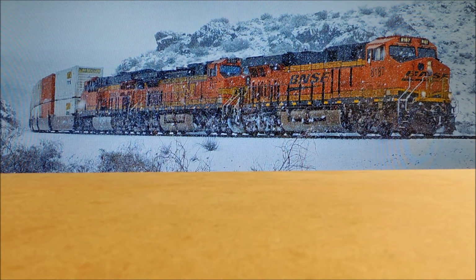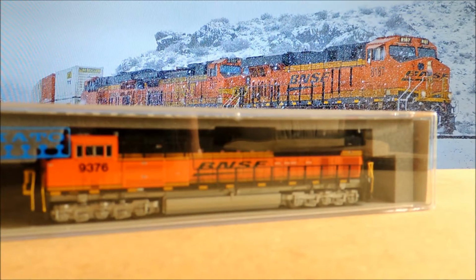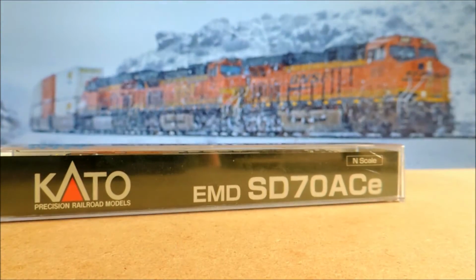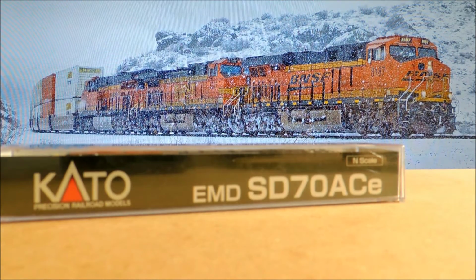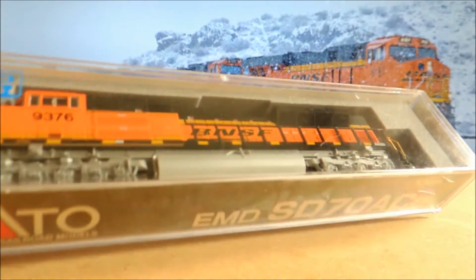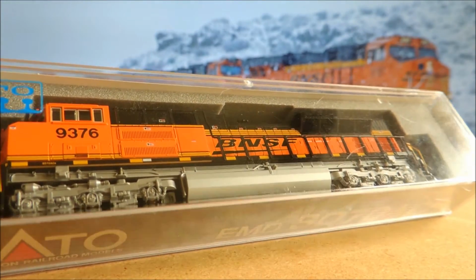Alright, I'll give you one guess of what we're looking at today. And surprise, surprise, you guessed it. It's the Kato modern diesel engine, aka EMD SD70ACe. Boy, doesn't that just roll off the tongue. I don't really understand why modern engines don't have fancy names, but there you go. That's what we're looking at.